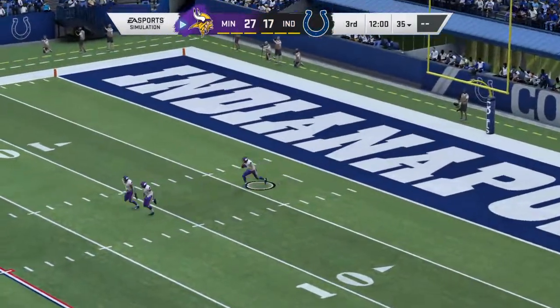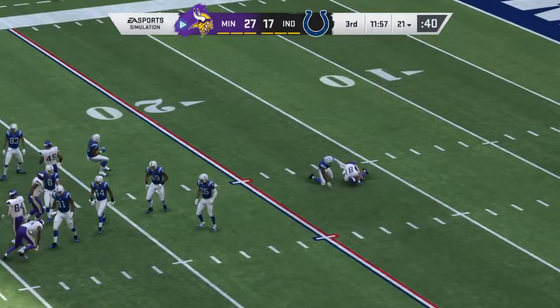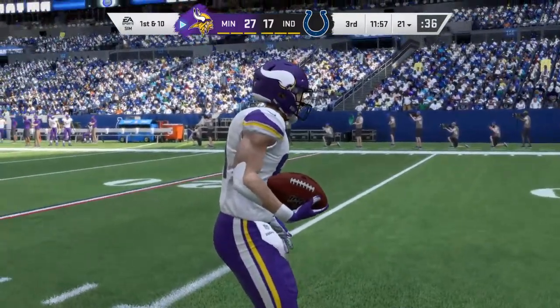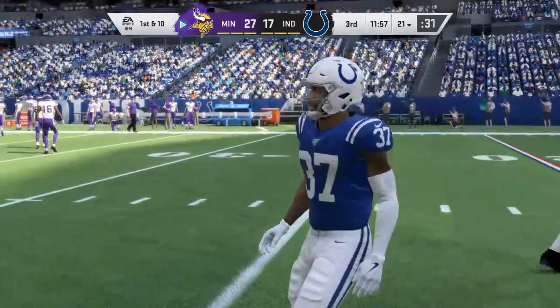Coach, this will be taken in at the 1. And he'll be taken down just past the 20 at about the 21-yard line. Out come the Vikings. They'll have it first on offense as we begin the third. They built a good first-half lead. Now they have a chance to add on to it.